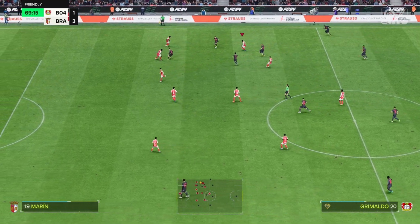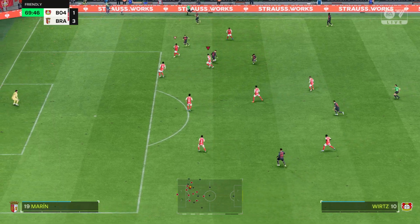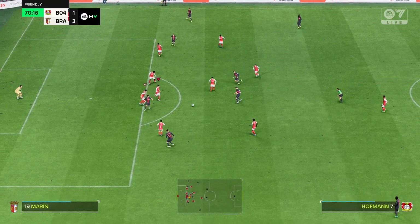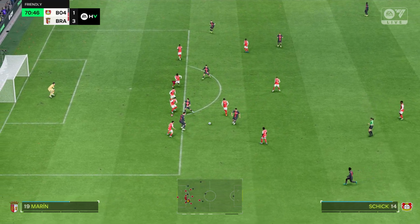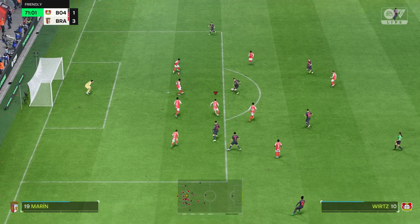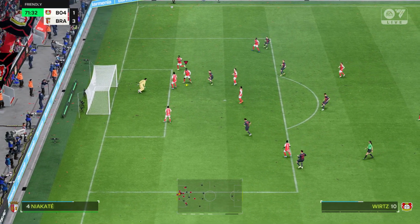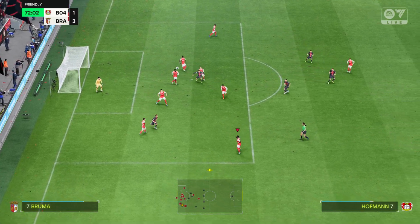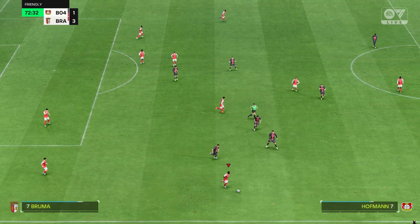Grimaldo. Jonas Hoffmann, moving the ball forward. What can they do with this? Hoffmann. Schick. Wirtz. Could be back in it here. And still the chance might come. It was looking good, but not all the way through.